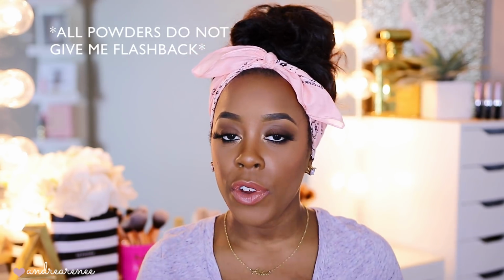You guys, if you're looking for a setting powder that's going to keep your concealer in place, it's not going to crease the concealer, and it's just going to look really pretty on the skin all day long for an affordable price, e.l.f. Beauty Shield, y'all, I'm telling you. I know they do sell these in Target. I have not seen them in CVS or Walgreens or Walmart, but I have seen these in Target. If you can't find it in Target, you can definitely purchase it on the e.l.f. Cosmetics website.